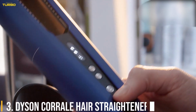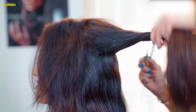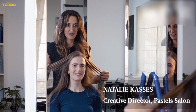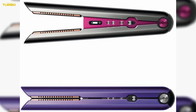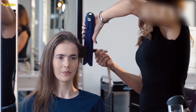3. Dyson Corrale Hair Straightener. Dyson, the company that's perhaps best known for its futuristic vacuum cleaners, has spent the last few years branching out into the world of hair care. Its most recent launch is the Corrale Straightener, which joins a hairdryer and the Airwrap styler in the lineup. Unlike the solid plates on other straighteners, Dyson claims that the Corrale's patented flexing copper plates gather the hair while styling, allowing less heat to be used to get desired results.